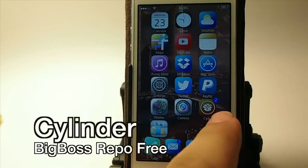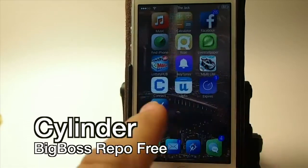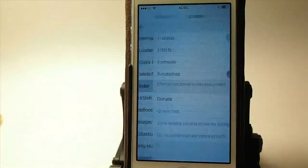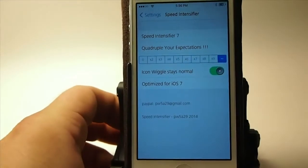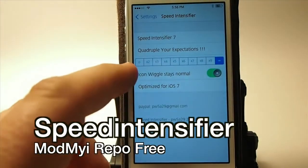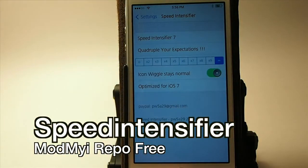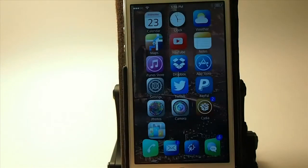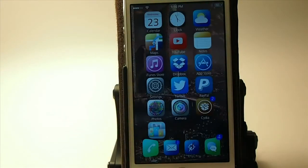Cylinder. And you see as I swipe through here, my icons rotate and it looks like it's a cube or whatever. That's coming from Cylinder, and you can actually choose whatever you want in here, the kind of animation or effects, if you want to call it. Speed Intensifier 7, and as you can see here, you got this little scale ranging from 0 up to infinity, and this increases the animations of your device. And you'll notice now that my animations are moving much faster. When we open something up or close an app, you see how much faster it is. That's coming from Speed Intensifier.